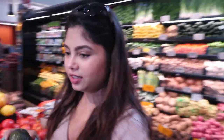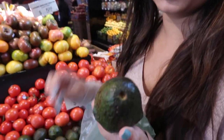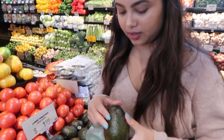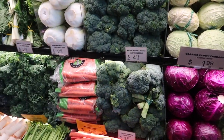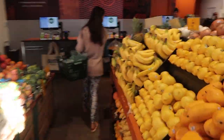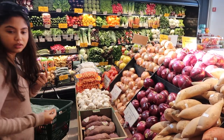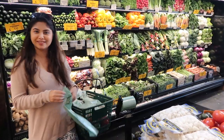Avocados, which are my favorite, and then Kaushik showed me a trick that you remove the stem, and if it's green, which this is not, then it's a good avocado. Let's try this one. Yeah, look at the stem, fresh and green. One ginger. We'll get one ginger. Cool. So we got all the veggies.